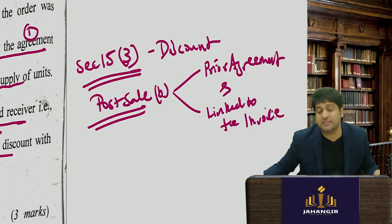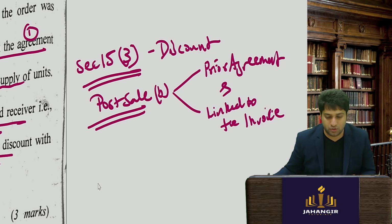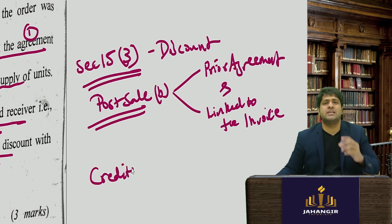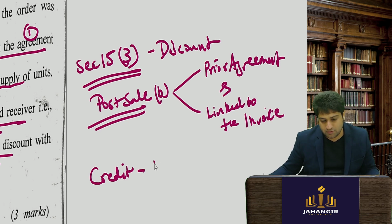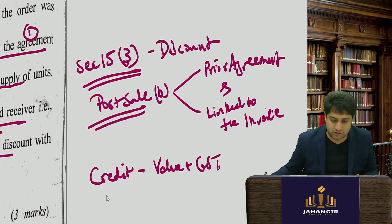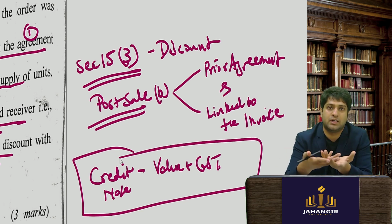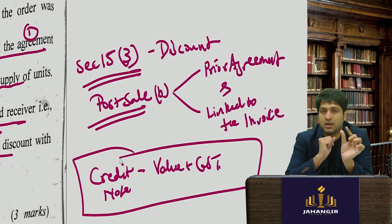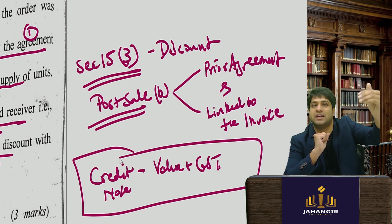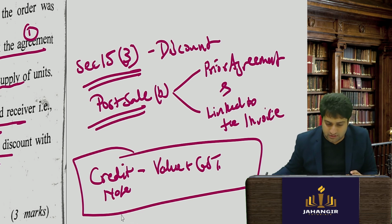If these conditions are fulfilled, then I can issue a credit note. For example, if I'm giving a discount of 10,000 rupees, the credit note will include the value of the discount plus the GST on it. So 10,000 plus the GST will be issued and given to him. The dealer can then use this credit note, provided he has not taken credit on the GST of the full amount. If he has taken it, he has to reverse that ITC of the extra amount. So these are some points.